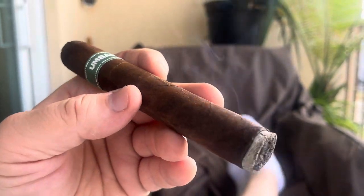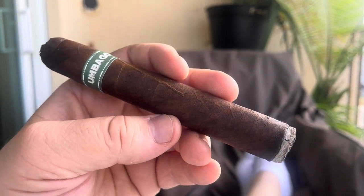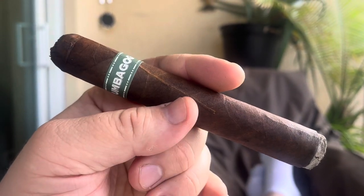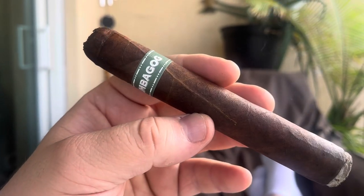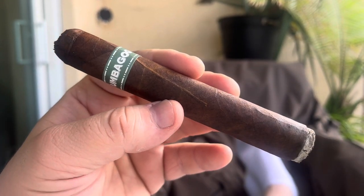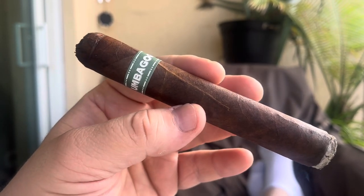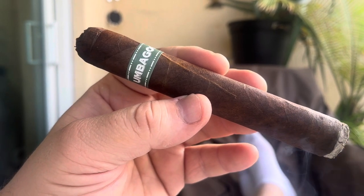First time having this Gordo Gordo, which is a fat Toro, 6x56. I'll tell you what, I haven't had this in years, and coming back to it, it is exactly why I remember that I love this cigar. It's an easy to love, strong cigar, not as kinky, but enough strength. It's smooth, but not a delicate cigar. It's got earth, but not a ballsy amount of earth.